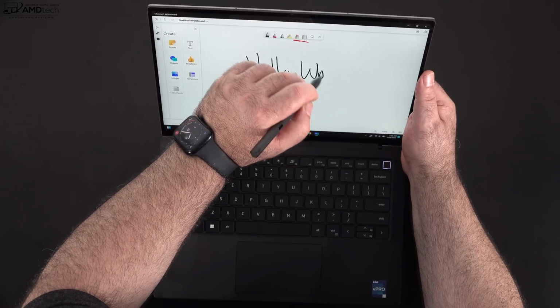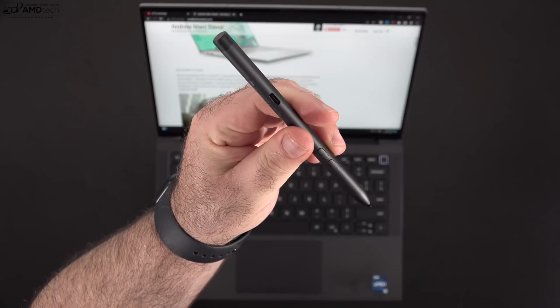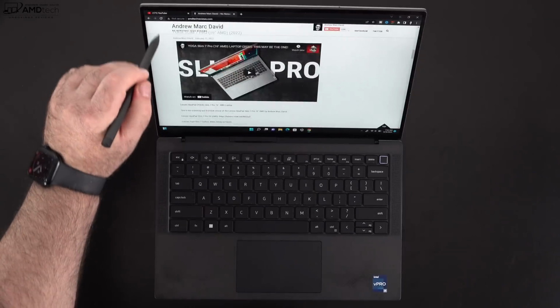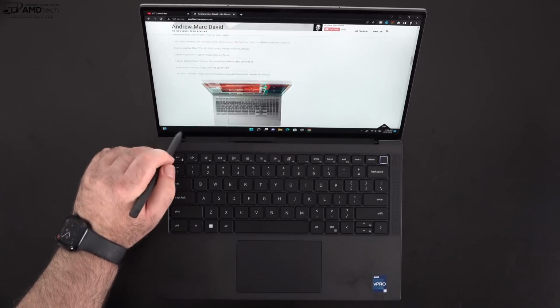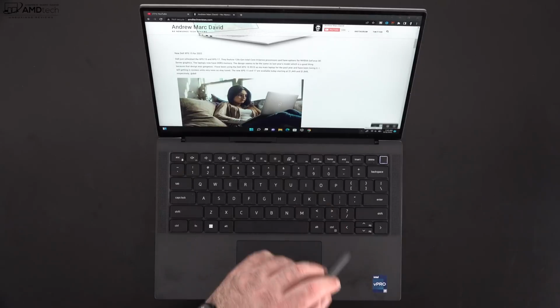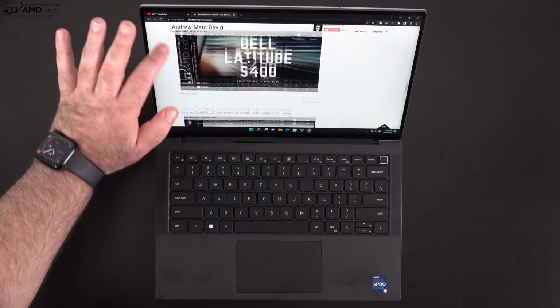Now, if you want to jot down a note or even sketch out a diagram of some artwork, you have that option. Even though it's not a convertible, it's a nice convenience feature to have. And it is compatible with the pen that Dell sent over for me to check out, along with that Latitude 9430. And yeah, this laptop keeps giving us a lot of surprises. And in addition to the pen, you can also use your finger.